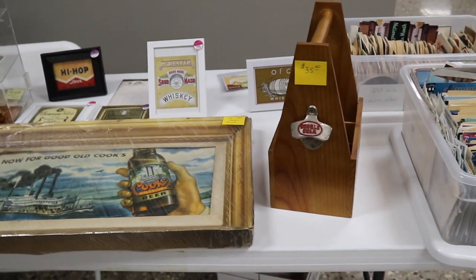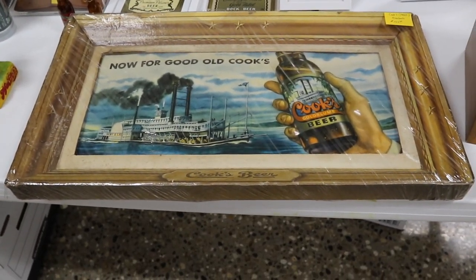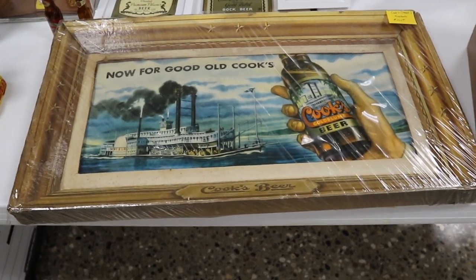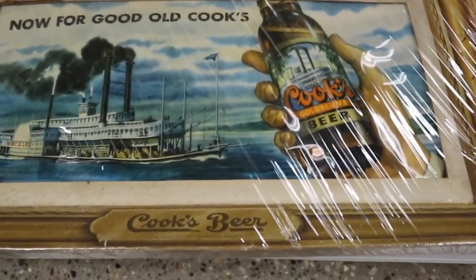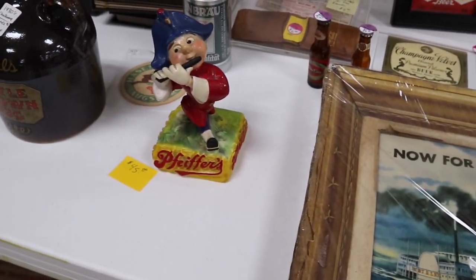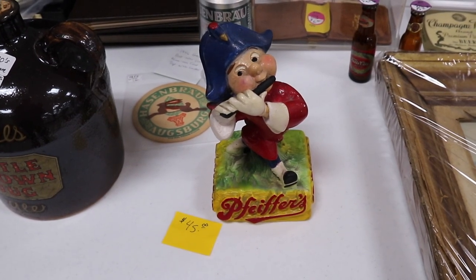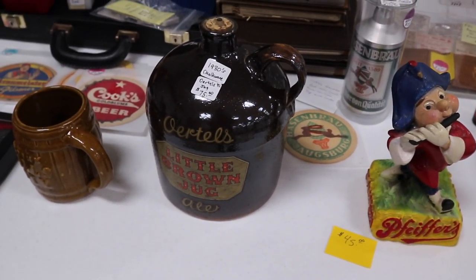This fellow was here last time. He has a lot of brewery. Cook's is local, and this is cardboard, so most of them are really destroyed. That's why it's $125. It's going to be from right after World War II. The little Piper's man at $45. You would think he'd be more, but they turn up fairly often compared to some. Girdle's ale.